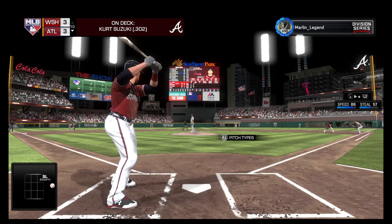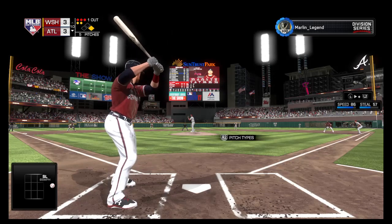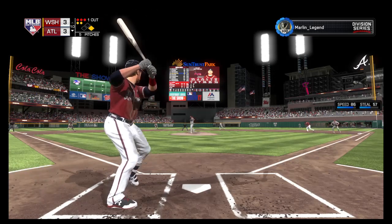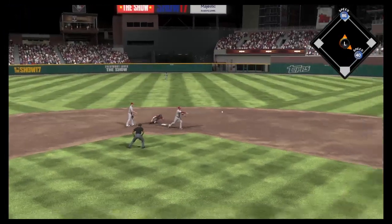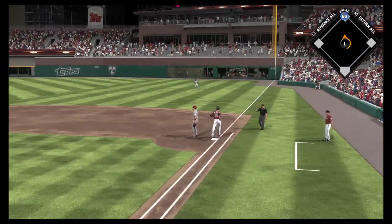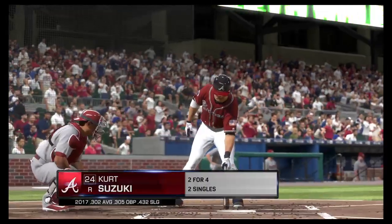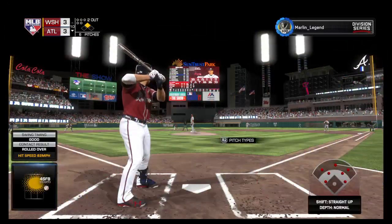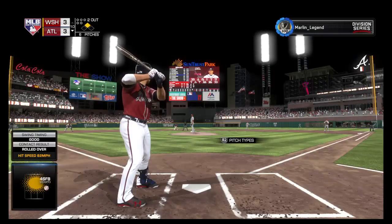Hey, not a bad time right here to put that runner in motion. 3-2 count. You send the runner, and if it's a bad pitch, it's ball 4. And there he goes towards second. Hit back toward the mound. On to first as Reynolds is a ground out victim here. 2 away. Digging in, Kurt Suzuki. On the night, Kurt Suzuki.